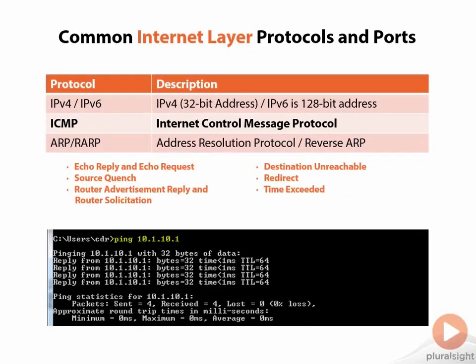If I want to ping the gateway on my network, I can say ping 10.1.10.1, and then I'll get a reply back saying, hey, yes, 4 echo requests and then 4 echo replies, letting me know that I have connectivity to that device.